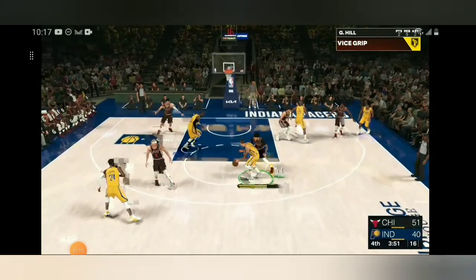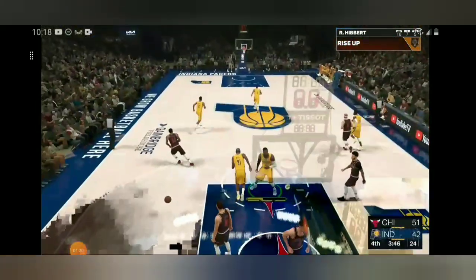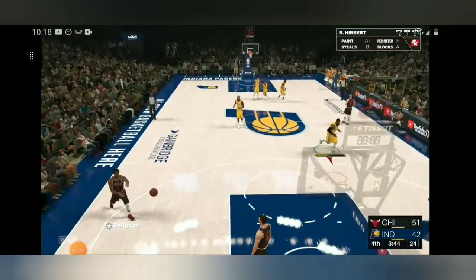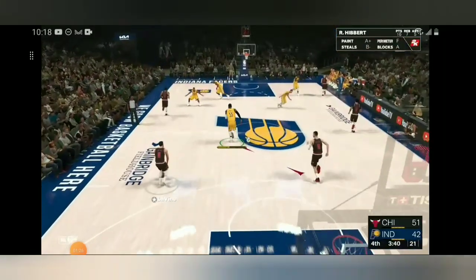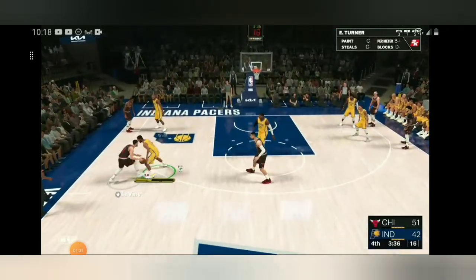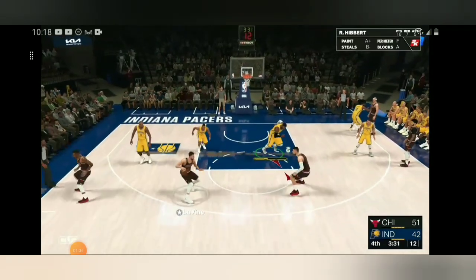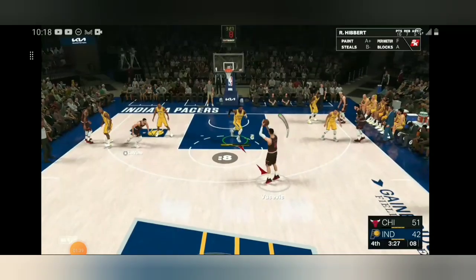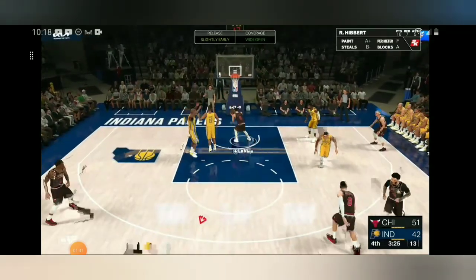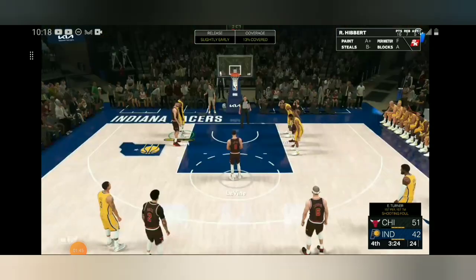Outside Hill. To the inside. Here's Hibbert. And then Hibbert with the dunk. Nice dive to the open man. George Hill, more of a combo guard, making things happen right there. Outside Levine. Pass to Vucevic. Fires for three. Tries again. Shooting foul as the whistle blows.